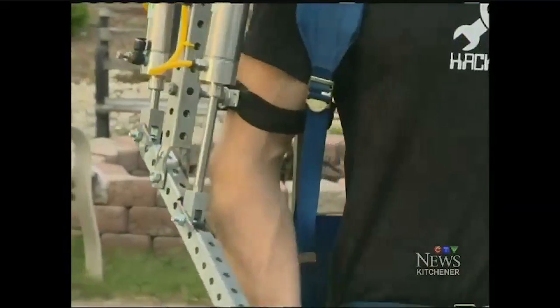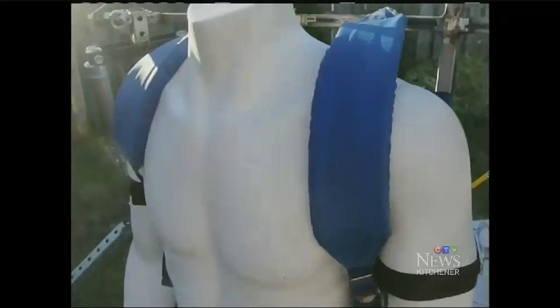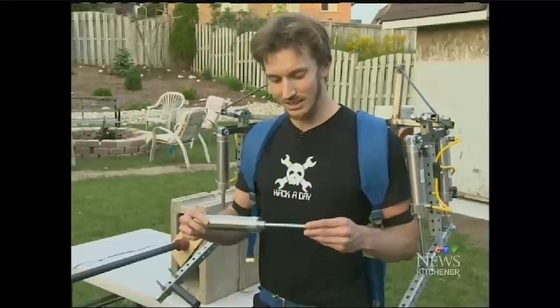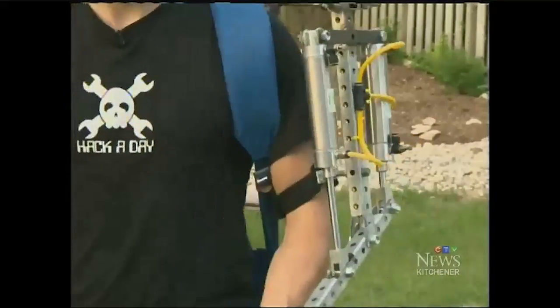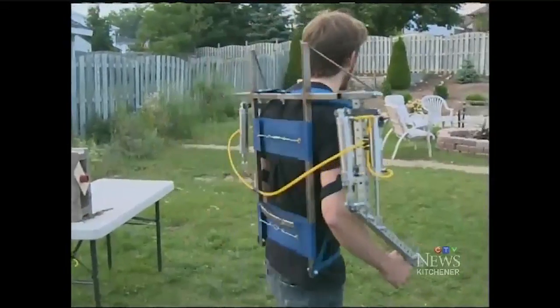You could be able to go in and, say, pull wreckage off of a person, something you probably wouldn't be able to do normally. As for the price tag, the cylinders alone are worth about $400. Luckily for him, a friend had a few extra laying around. It's not exactly what I'd pick, but it was free. The next step, version 2.0. Hobson promises it will be bigger and better than the original.